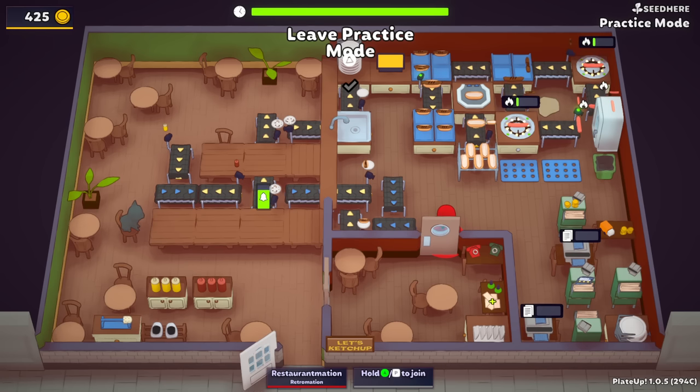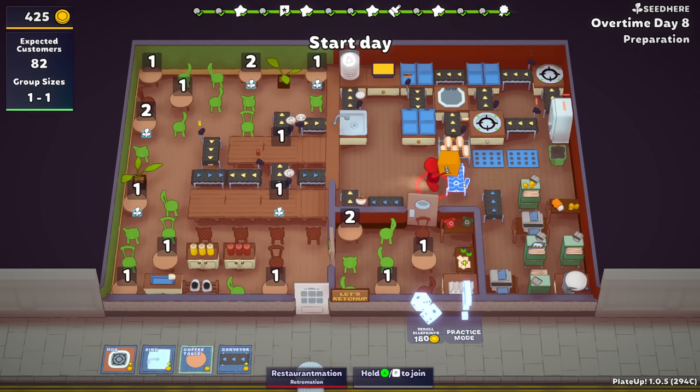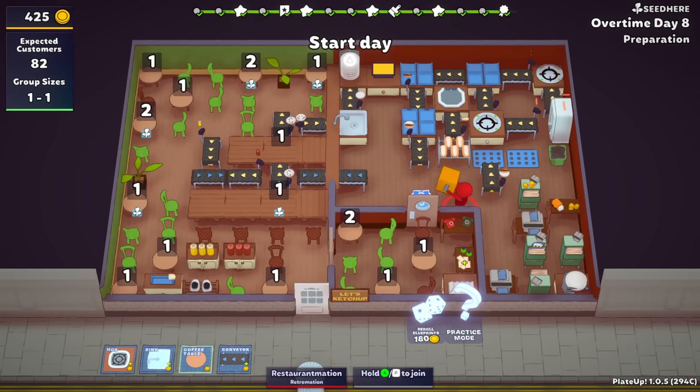Oh my god. And then... I could probably full automate. I could probably full automate, can't I? Let's think about this. How do I do it without trapping myself in? Because I can't be trapped in.